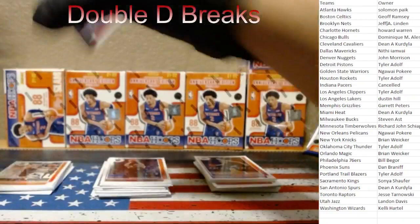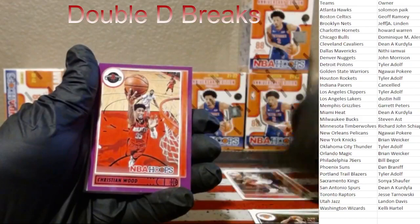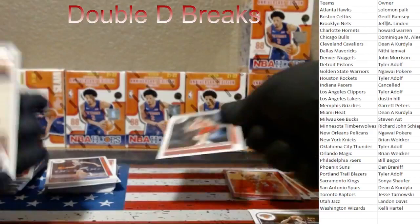Let's start with the small one. All right, Ben Simmons, Ross, Holiday, Levine, Randall, Leonard, Christian Wood, Sagoon. First Sagoon for the Rockets. Put Sagoon right there for now.